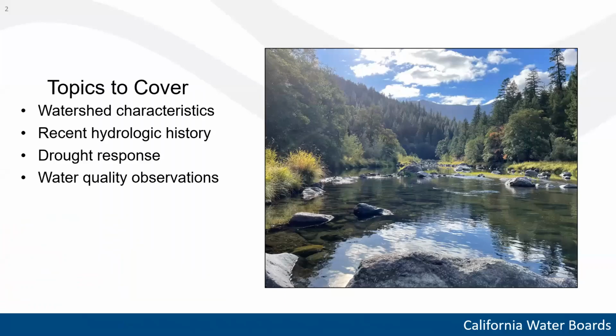Today, I'm going to basically talk about some of the basic watershed characteristics of the Scott and Shasta, what makes them unique, and what opportunities they have that are similar. The recent hydrologic history, which means I'm going to be talking about how bad the drought was, the response to the drought that all of the agencies that work in these watersheds stepped up to work with the community on, and then also some water quality observations from a couple of occurrences that happened during the drought.